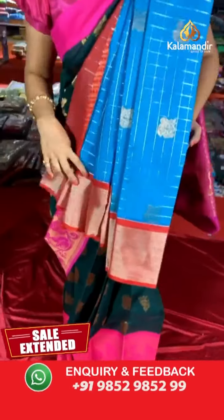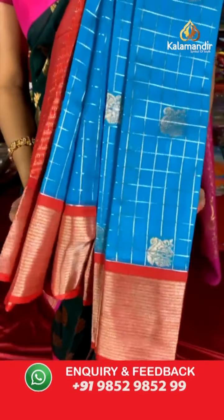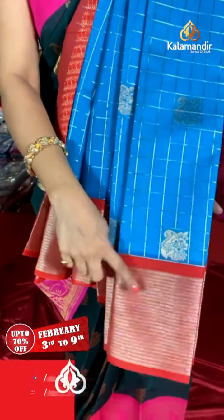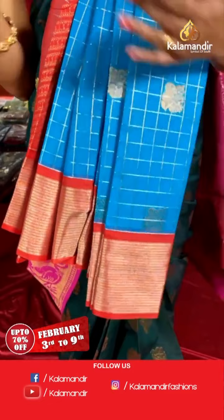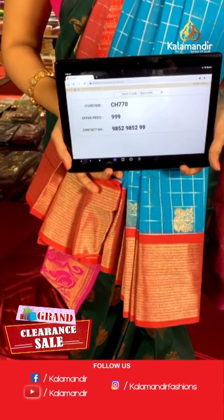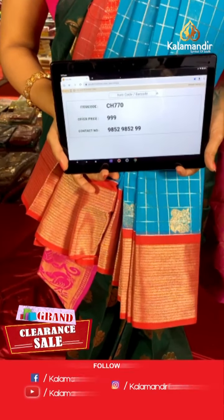Lovely blue colored saree here I'm holding on to. Sky blue color with combination of red. Very beautiful red on its border with zari work on the entire border here. Let's have a look at the pricing details. Saree code C8770 and offer price is 999 rupees.